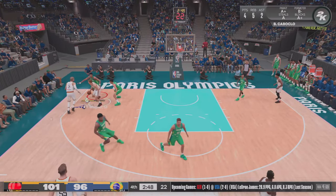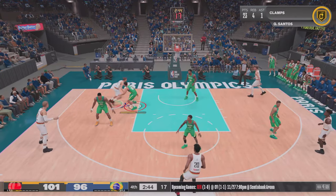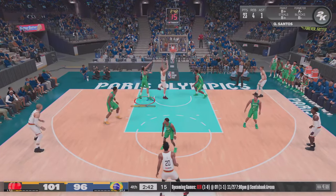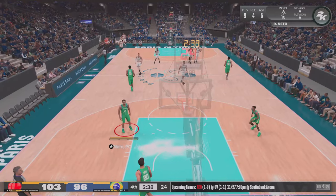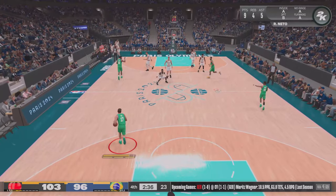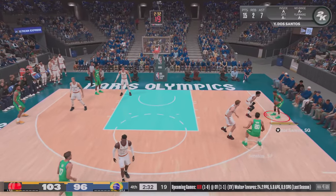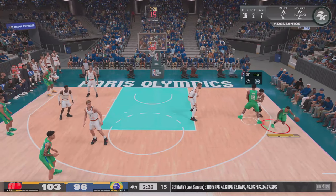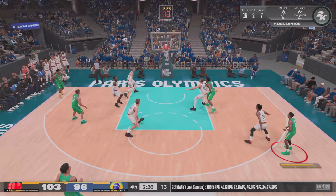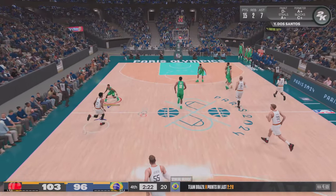Wagner, the pass to Wagner. Uses the glass to finish the layup. Wagner's got 9 points now in the second half. And he was dominant in their last outing. And the same thing here tonight. He is in a terrific groove right now. Here's the thing. He's a guy who will go on hot streaks for you over a number of games. Low percentage shot from long range.